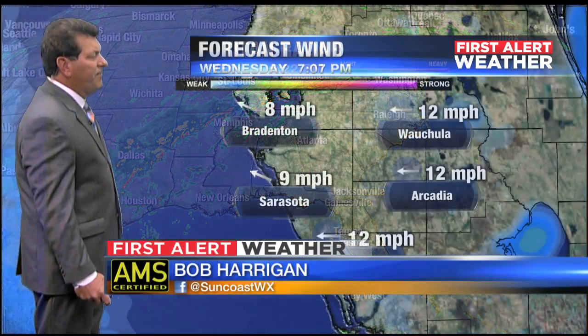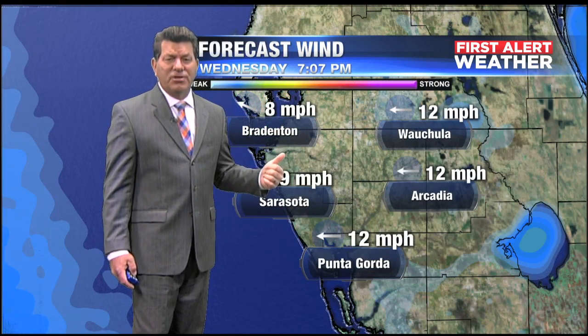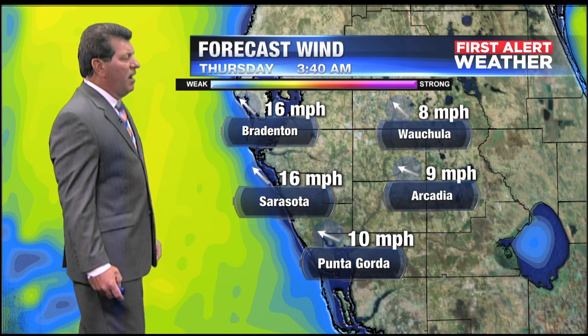Some very heavy rainfall there, even the possibility of some severe weather. That severe weather threat is going to stay well to our north. In fact, the chance for thunderstorms is really quite small. We may see a few, but generally showers expected on into Friday.